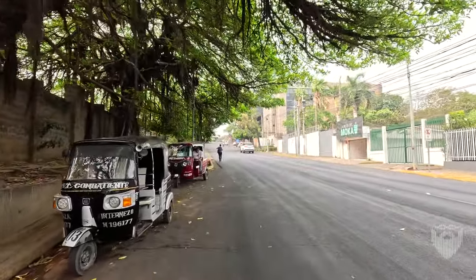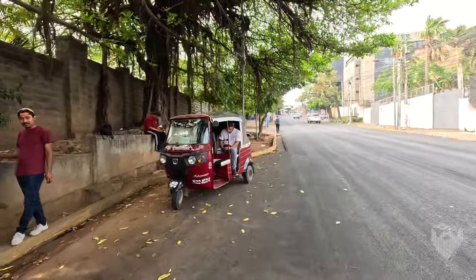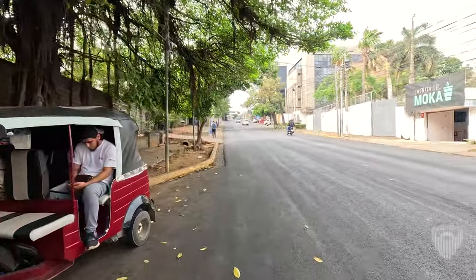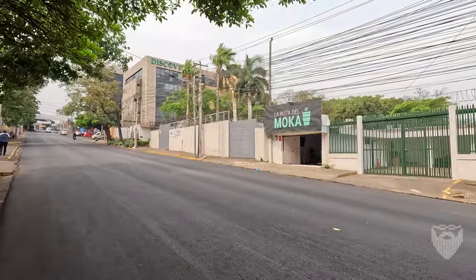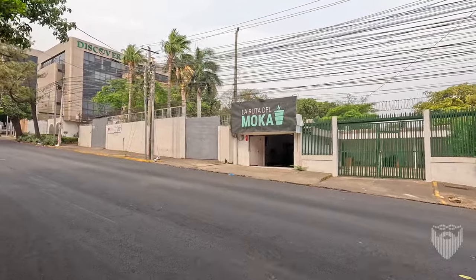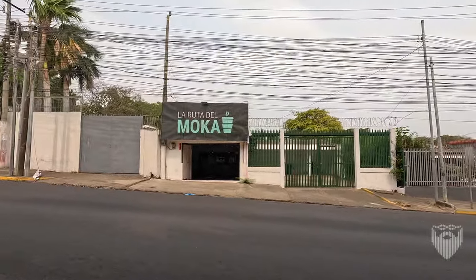Should point out that anywhere along here, getting a taxi, whether a full taxi or one of these, is super easy. There's always one coming by. Stand around and look like you need one and someone will honk. Just wave your arm. They'll come pick you up. You don't have to walk everything like I do, but it is great exercise.